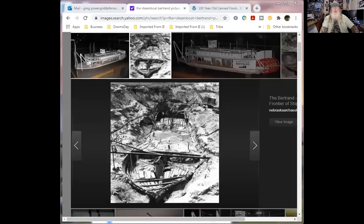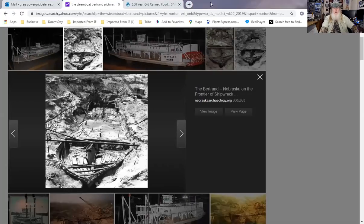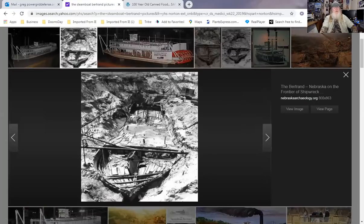Let me go to the internet here and pull up pictures of this boat, the Bertrand, and I'm going to do a share here. I'll show you this boat. Hang on a second, guys. And if I can find my cursor here, I will expand this out so we can see a little better. There we go, guys. That's how they found it right there.